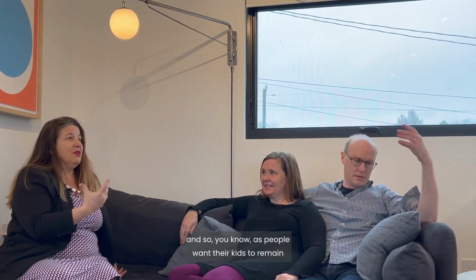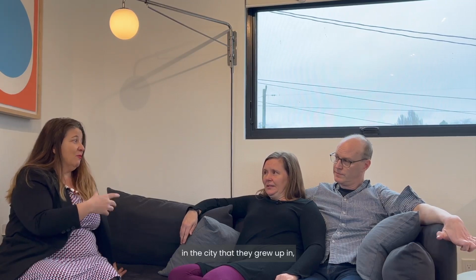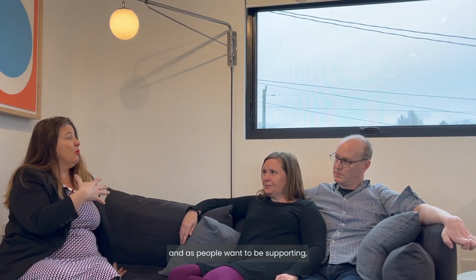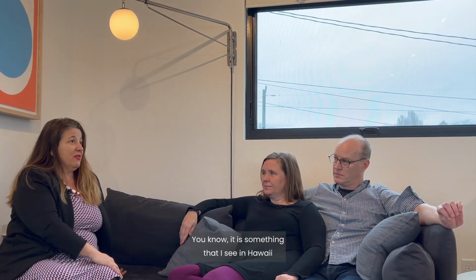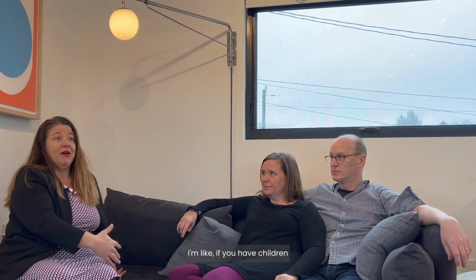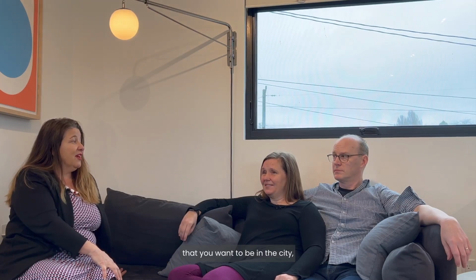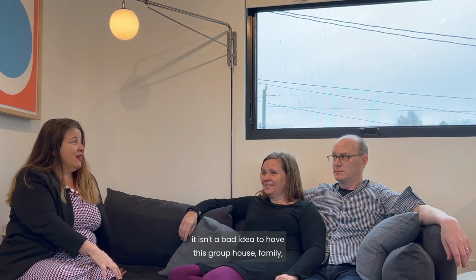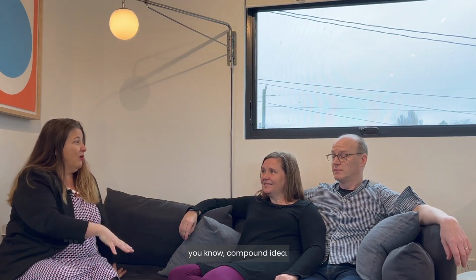As people want their kids to remain in the city that they grew up in, and as people want to be supporting their kids, if you have kids that have disabilities, it is something that I see in Hawaii with the cost of living. And here, when people are saying, what do you think? I'm like, if you have children that you want to be in the city, it isn't a bad idea to have this group house, family compound idea.